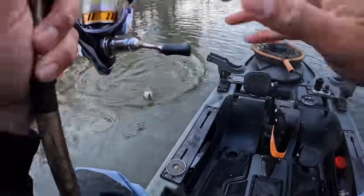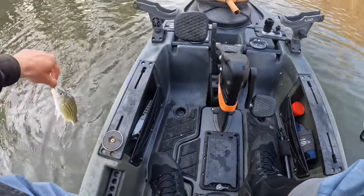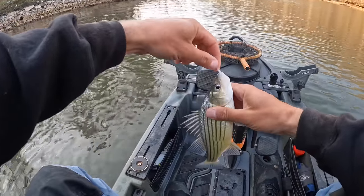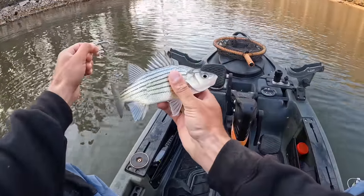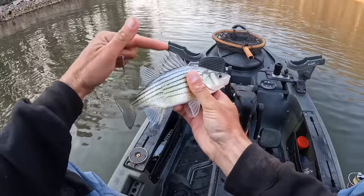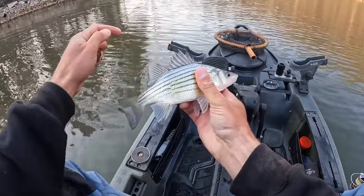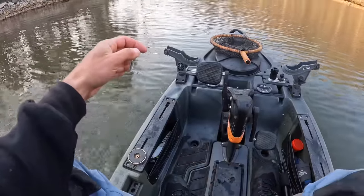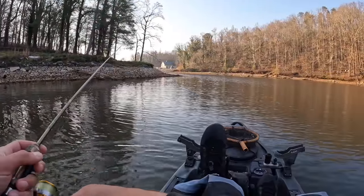Oh, yellow bass. Wouldn't hurt my feelings to get into some of these. This one's bigger than that one that we got our first thing. Nice. And right there, boy, them things are sharp as all get out. I don't know if these are legal to use in Alabama for bait or not. I don't even know if they're a native fish to Alabama or not.